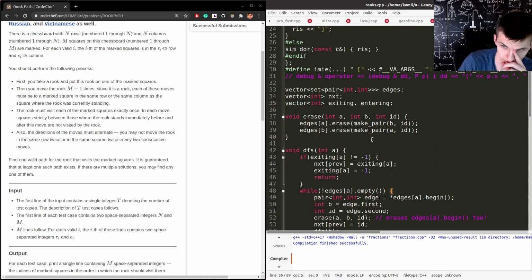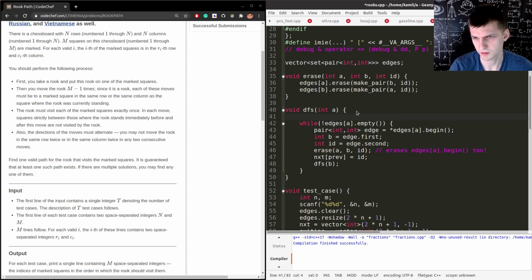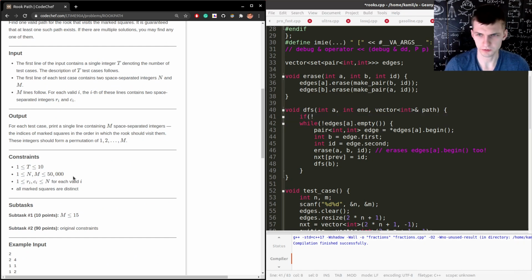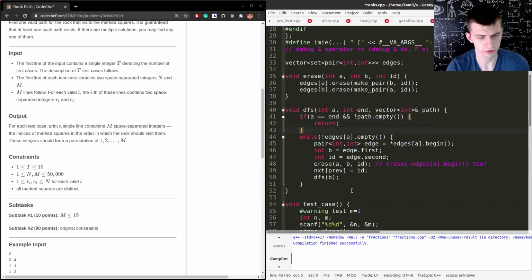Here I did some guessing work basically. So yeah, DFS. There will be no next, as, exiting, entering, nothing like that. Just a current path. DFS. There's start, there's end. What is the minimum n? It can be 1. I need to check that. Test m equal to 1. This is my to-do. If a is end and not path empty, then return because you finished.